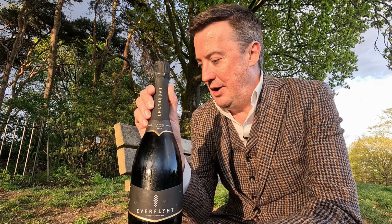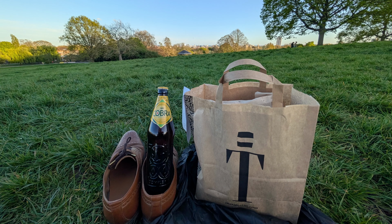Nice to be sitting in the sun. I was here yesterday. I had my dinner on the heath yesterday, but didn't actually take any video for a change. So it was actually getting a bit cold yesterday, I think. Today a little bit warmer this time of day.